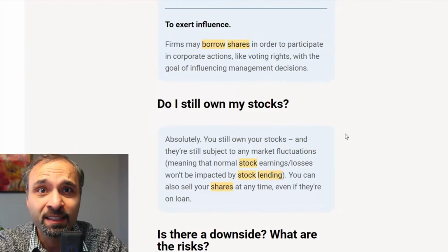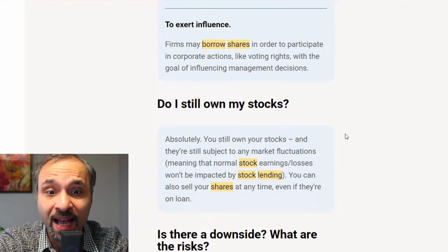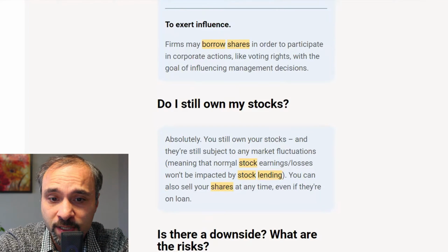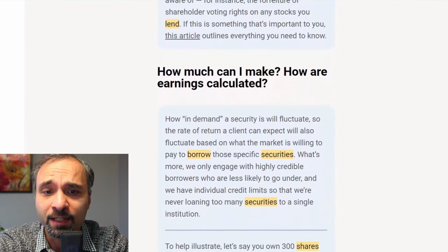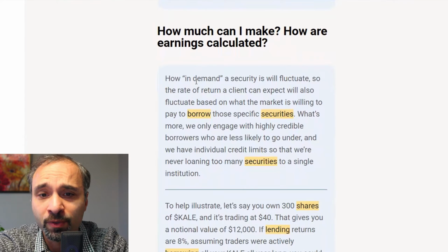A common question that many investors may ask is, if you lend your stocks or ETFs, are you still going to own them? And the answer is absolutely. You still own your stocks, and they're still subject to any market fluctuations. You can also sell your shares at any time, even if they are on loan. How much can you make, and how are those earnings calculated? It really depends on how in demand the security is.